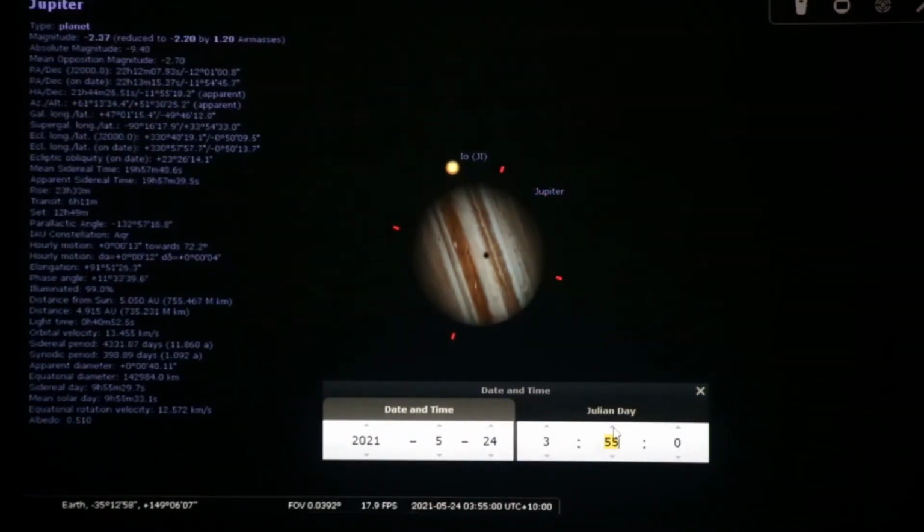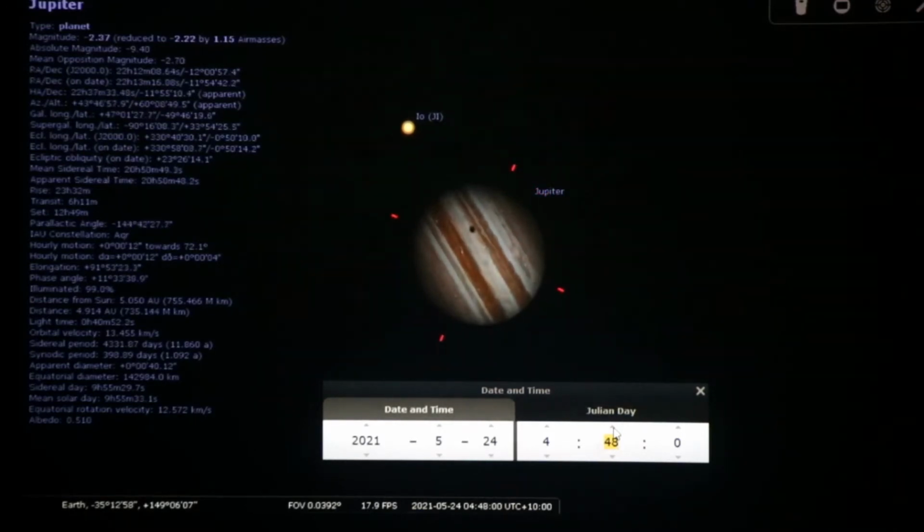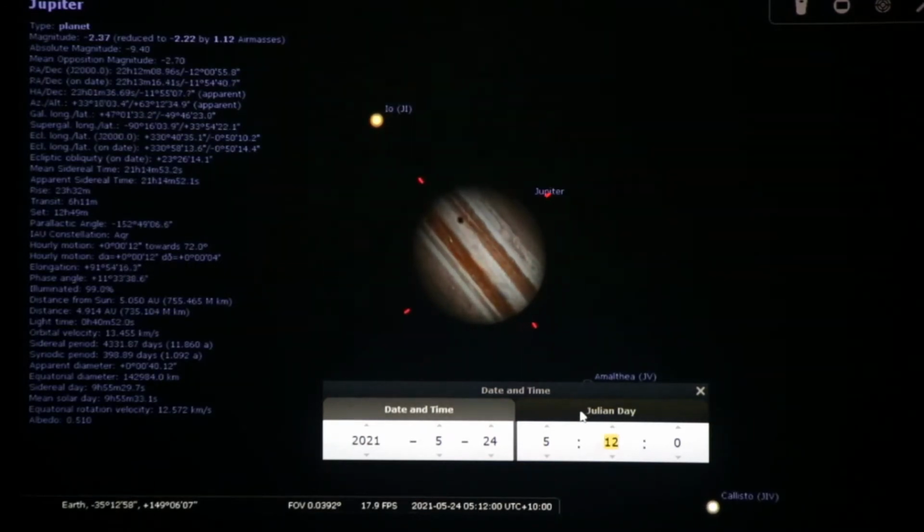Io pops out from the side of the moon, 4 o'clock, so gets dizzy. Anyway, you get the idea. So that's a good chance to see two shadows on the planet. And if it's cloudy, you can use Stellarium.